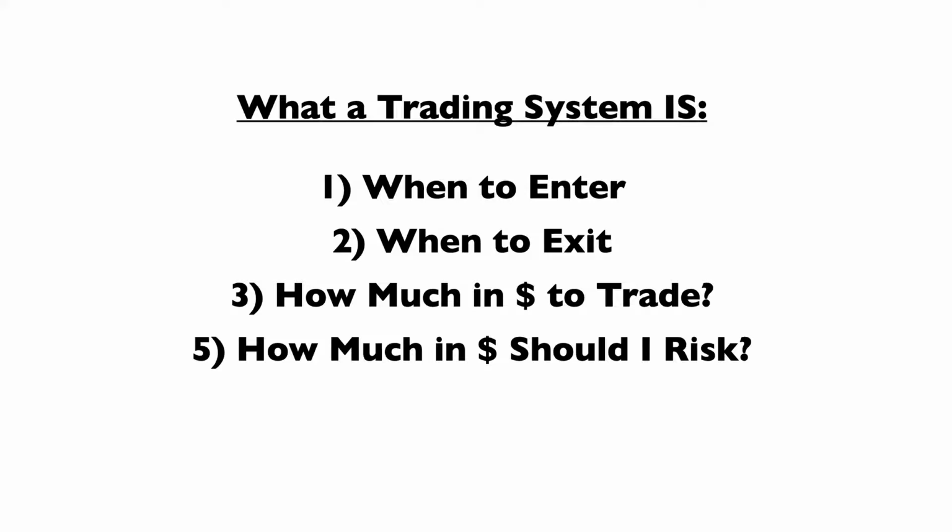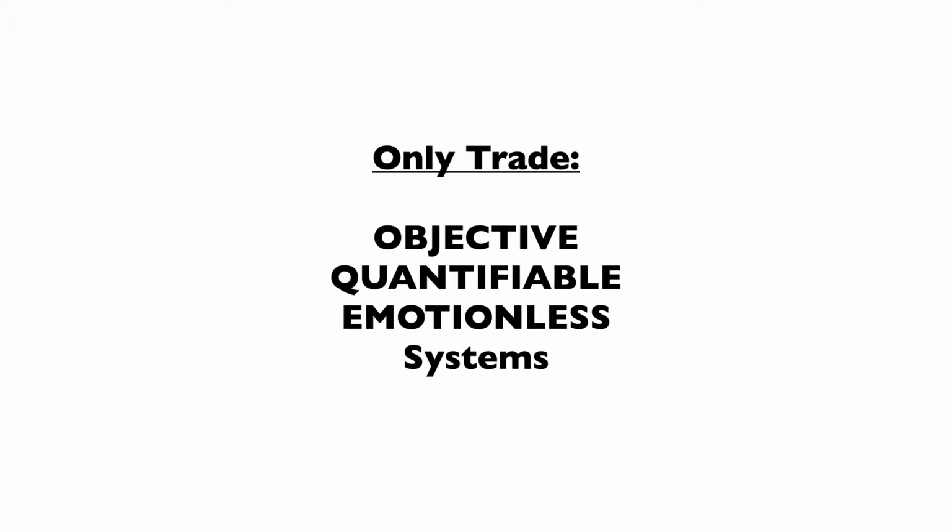I would generally say most people are trading far too riskily and allocating far too much capital into any one individual trade. So in my opinion, I only want to trade objective. That means non-subjective. It means the rules are black and white. It has to be objective. Everybody has to be able to come to the same conclusion looking at the same rules or mechanical system or algorithm or output. It has to be quantifiable. It has to be emotionless. And without those, you really don't have a system.